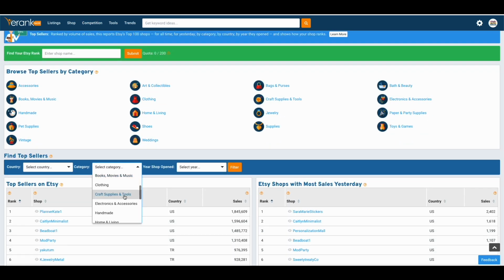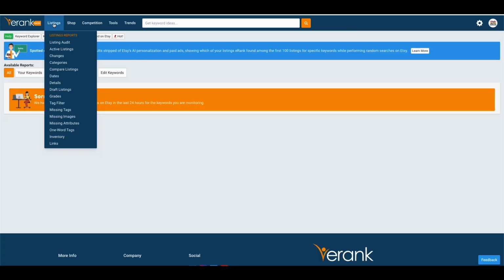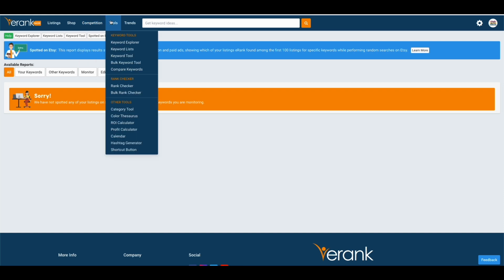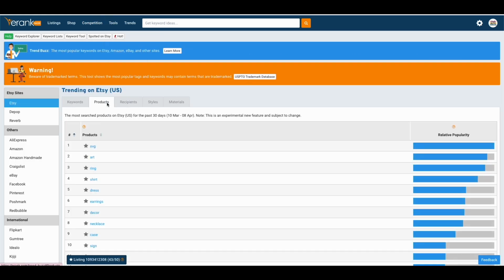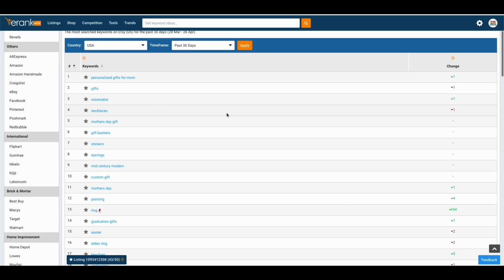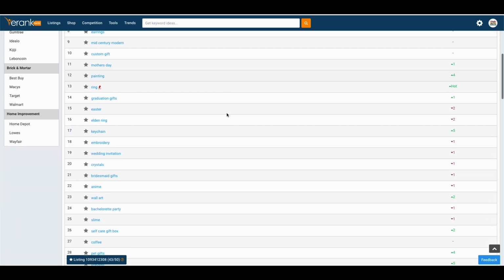And you can also look at the most popular shops on Etsy as well, who's selling the most at the moment. If you want to see your competition in your niche and get some ideas of what they're selling and what's doing well. And you can also look at what's trending on Etsy as well, if you just want a baseline of where to start and you just need some ideas. And there's a ton of other things you can do on Erank as well. It's a really useful tool.